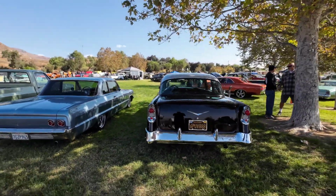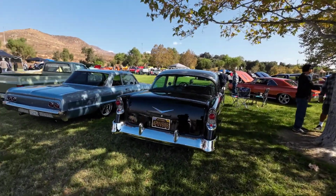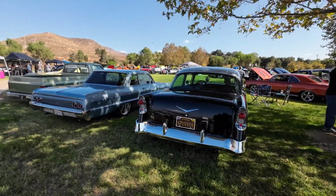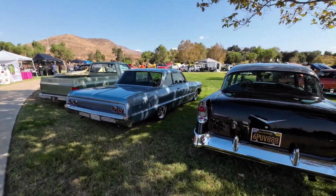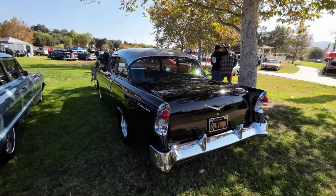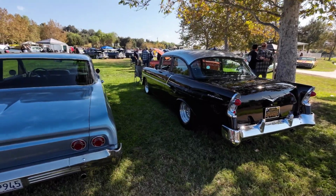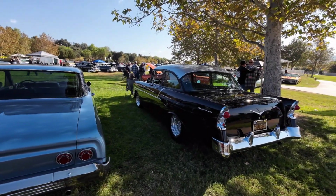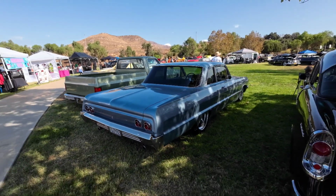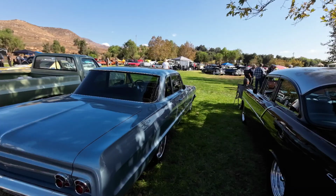Top of the morning. So today we're in the city of Riverside. We're at the Day of the Dead car show 2024, Dia de los Muertos. This one's held at the Glen Avon Heritage Park, right off Mission Boulevard, I believe. This is my first time here. Entrance fee was $5, and I believe all proceeds do go to the Jurupa High School. So let's get into this and see what we got.